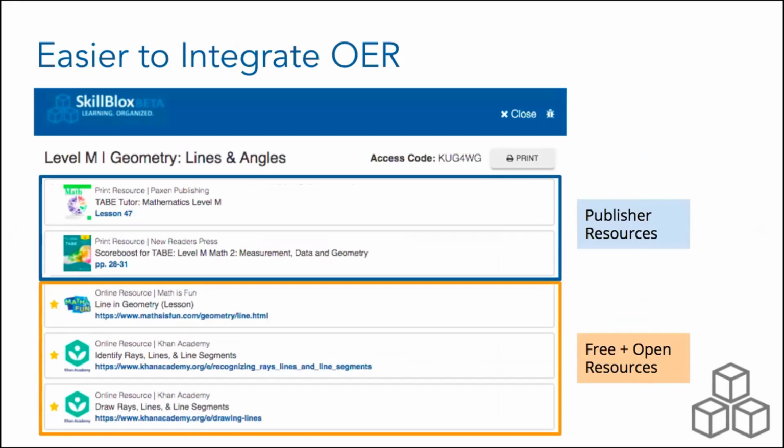And then what you do with that is up to you. You could use it as your own curriculum guide, and then you're sharing out these resources in ways that make sense for you, or you can even share what you're seeing on screen right here, which is a skill block for a specific skill at TABE level M or College and Career Readiness level C in geometry.